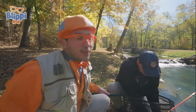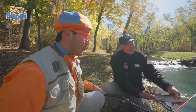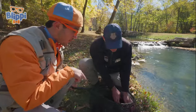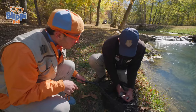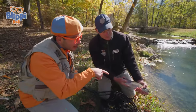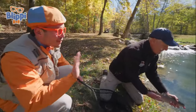And it's really nice, too, to release them back into the water so they can keep being really swimmy and going really fast. Whoa, that one's so shiny. Look. But this is a female. You notice he's not as red as the other one. Oh, yeah. He's kind of white colored on the belly. Yeah, kind of white on the belly. Well, we better put him back. Bye-bye, little fish.